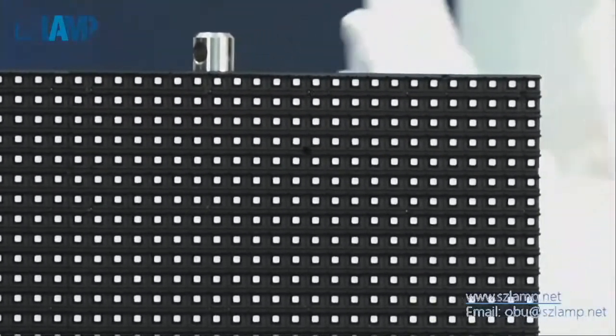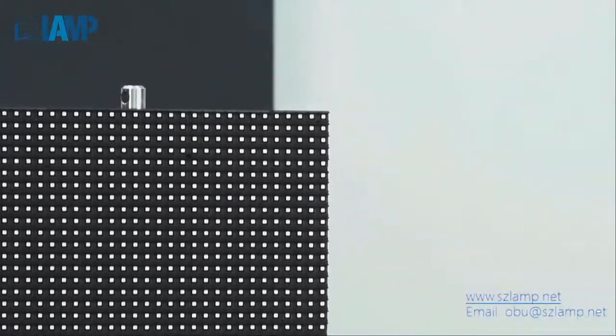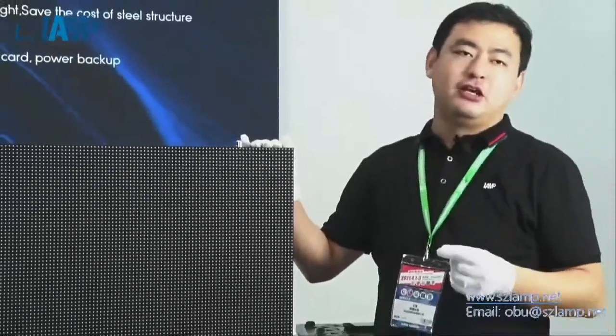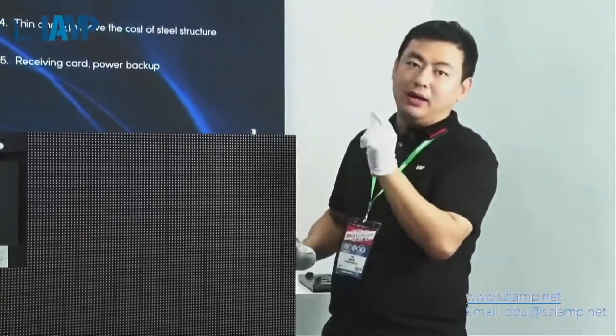And for the depth, for the traditional one, it's normally about 200 to 250. Of course, even if this screen is for some billboard, it's quite far away from the audience. But if the screen can be thinner, that also can be nicer, right? So for this one, we improved a lot of the control system and the power supply system to make it thinner. It's only 100 millimeter.